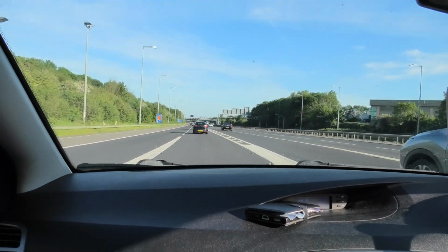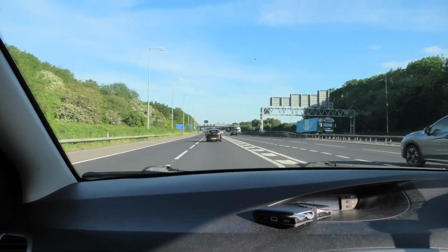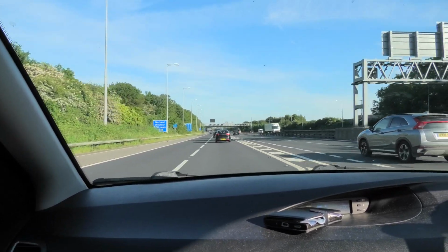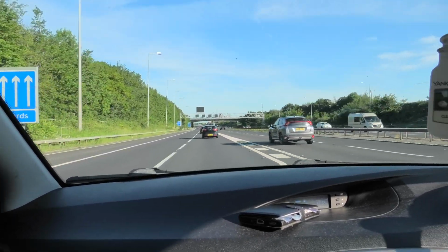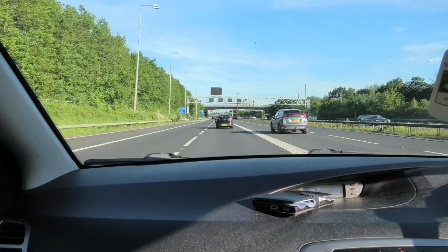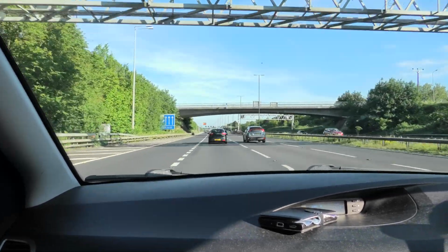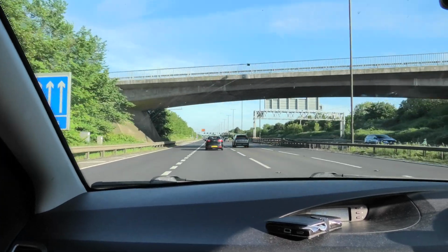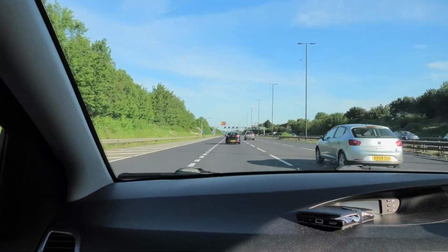There's one coming, but he's quite far away. Just stay where you are. Let him work himself in. Alright, now this lane on your left joins you. So just ease off a bit. Give yourself a bit of braking distance in case these suddenly start to brake because traffic's coming out. Don't go out there yet, you don't need to.